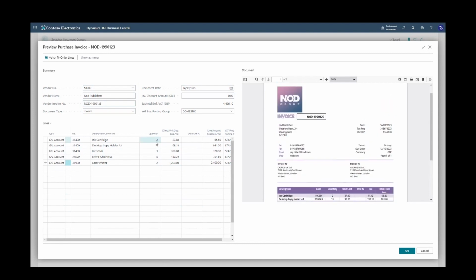So now that we're happy with all this information that's been captured and made the changes that we needed to make, we can simply go ahead and click OK, and Zetadocs will now get a new purchase invoice created in Business Central for us with all this information entered automatically for you.